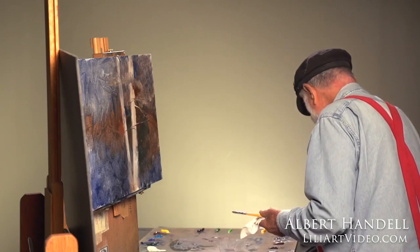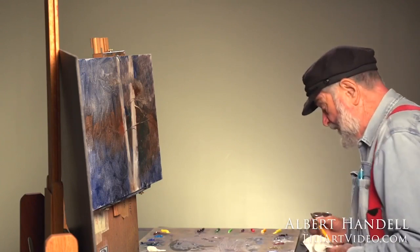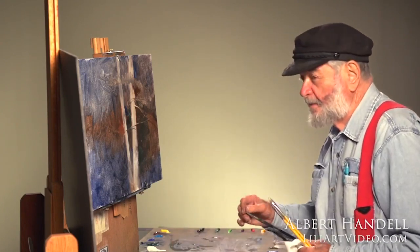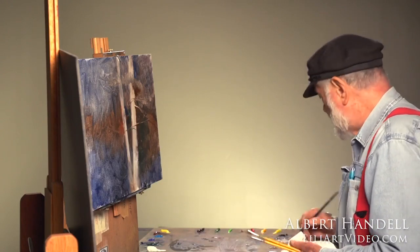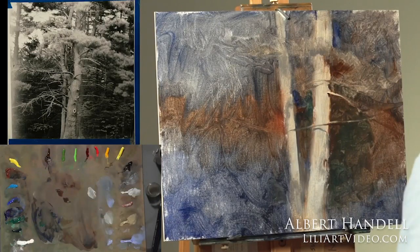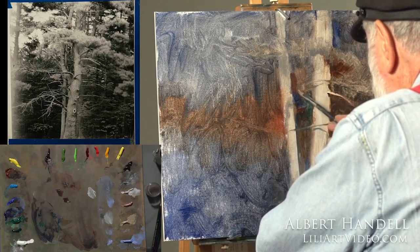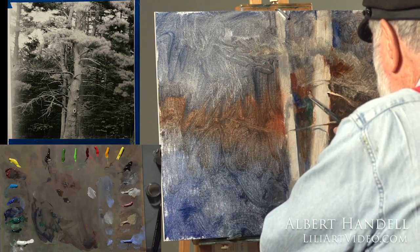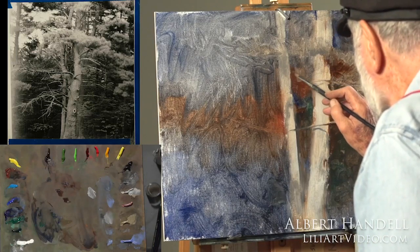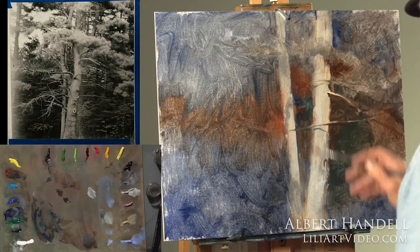I need a larger brush. And I always feel the hairs to see if they're stiff or flexible. I like to have more of a flexible brush at times and a stiffer brush at other times. So I'm going to go in here. I'm going to take pure burnt sienna. And the transparency should absorb this so it stays dark and part transparent. How nice.